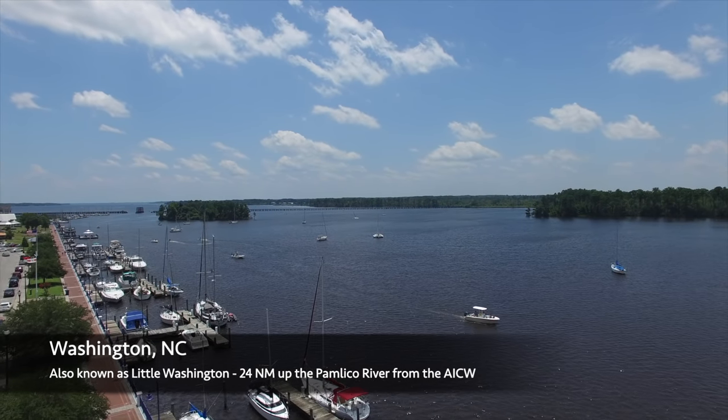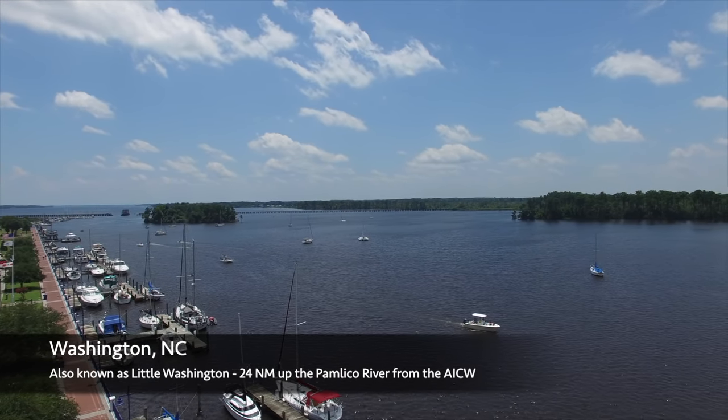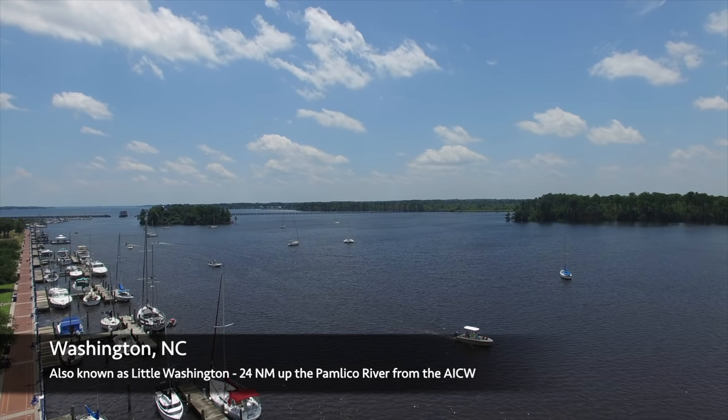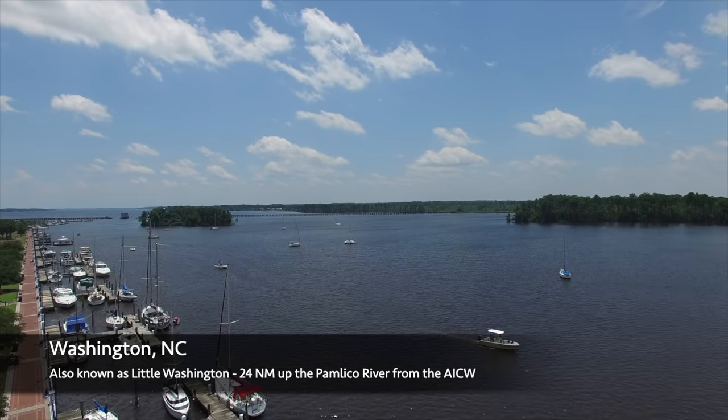The waterfront docks have been renovated. It's a great little town to spend a few days in, tied up at the dock, and the folks there have a great attitude and quite hospitable.